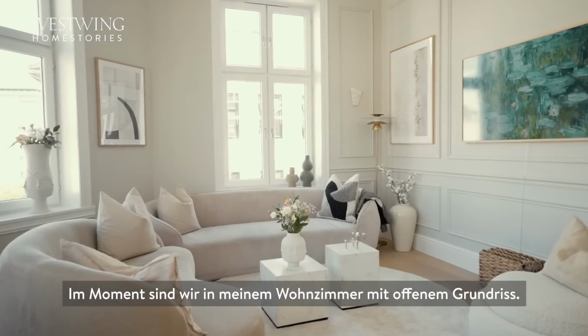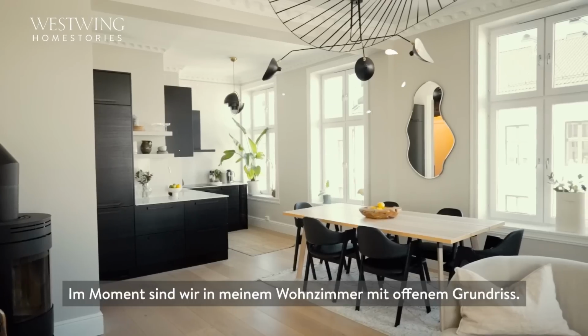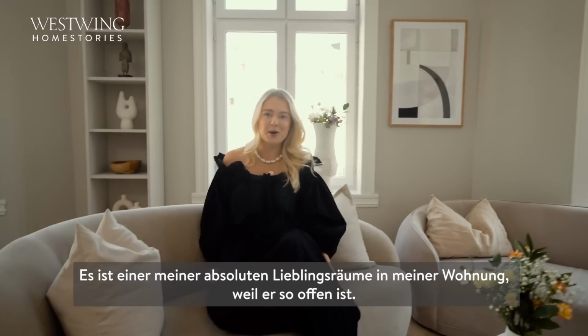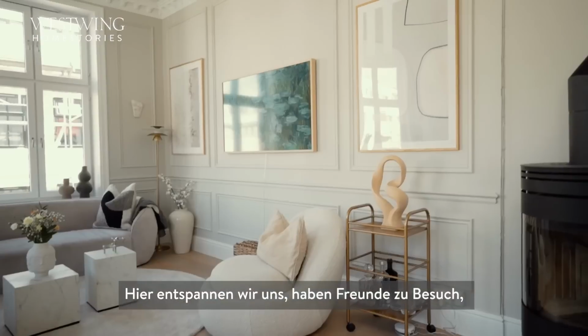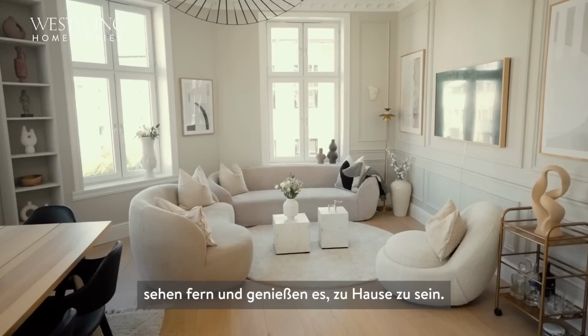Right now we are in my living room. It's an open floor plan. It is one of my absolute favorite rooms in the home because it is so open. It's where we relax, we have friends over, watch TV, and just enjoy being at home.